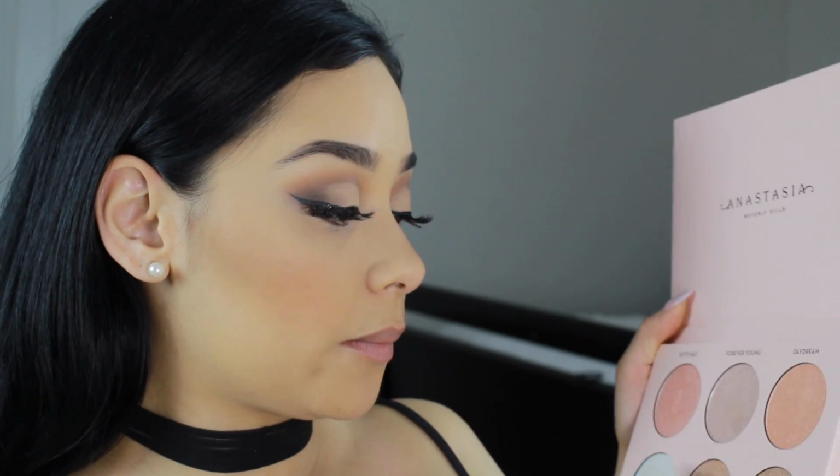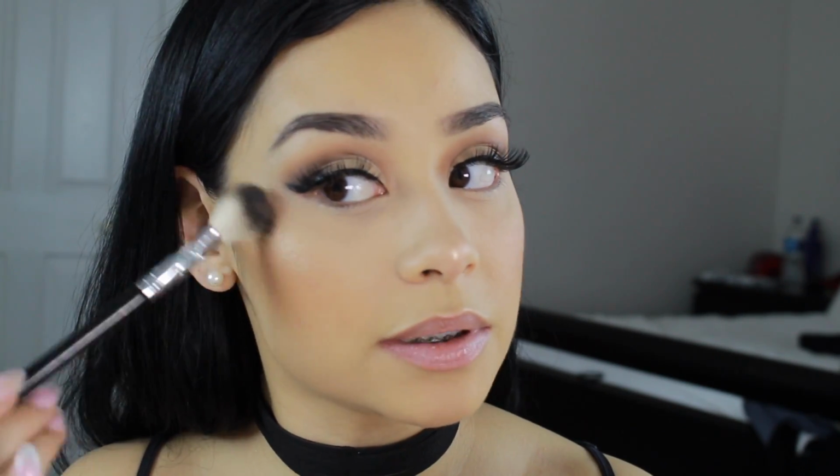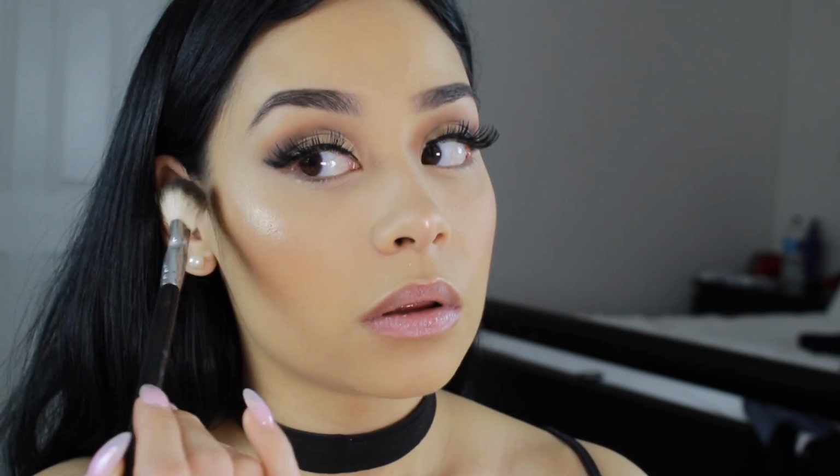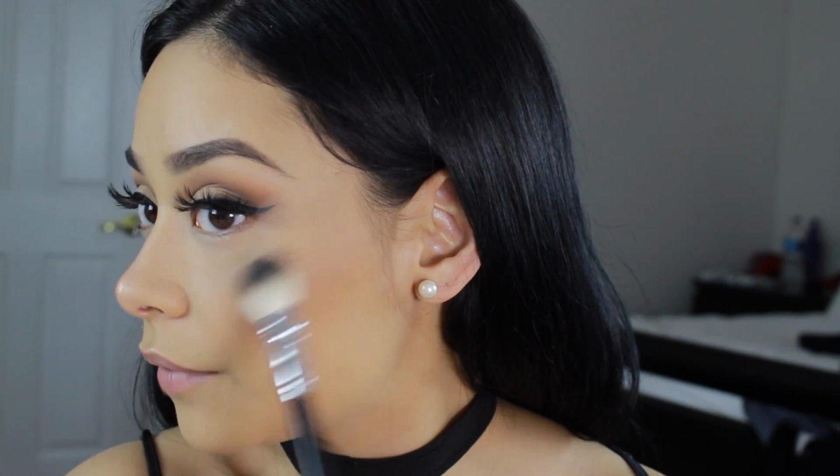Wow, love it. So now I'm going to do some highlight, and I'm using the Anastasia Glow Kit, the Nicole Guerriero one, which I did a review in my last video, so make sure to check it out. And I'm going to use the color 143 and Glow Getter, because it has more of like a bronzy gold. I mean, it's gorgeous. I love this so much. Look at that. I thought these two shades were gonna be a little too dark, but they're not. They're perfect.